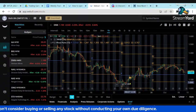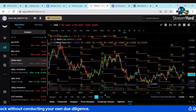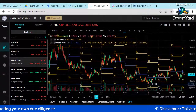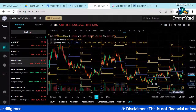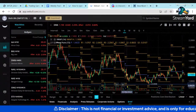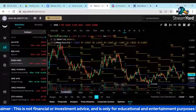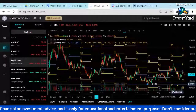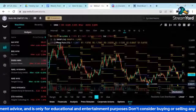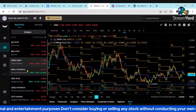DNN, again, we like it down in the 92-ish area, but anything under $1 is pretty good. You see they ran it up, and it came down. It looks like a head and shoulders, so it's going to come down. If it comes down below $1, I'd love it at 92, but at 1 is nice, and you can see it's got a nice 40+% reward.